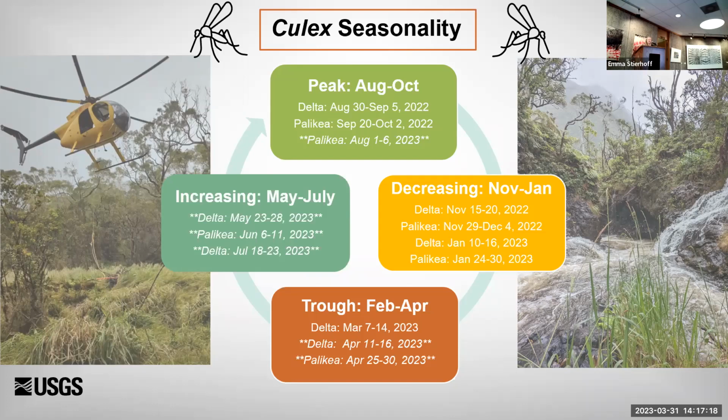At this point, we have trapped at Delta 4 times, beginning in August, and at Polychaea 3 times, beginning in September, for a total of 7 trapping trips. We hope to visit each site 3 more times to get a baseline for the trough and increasing seasons, and 1 more data point for the peak season.